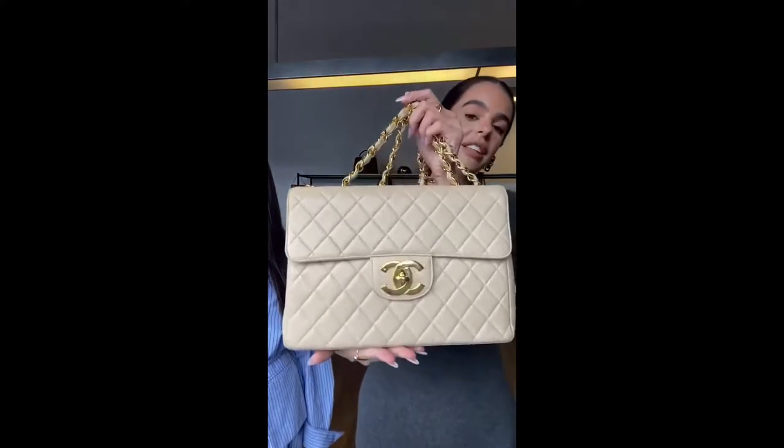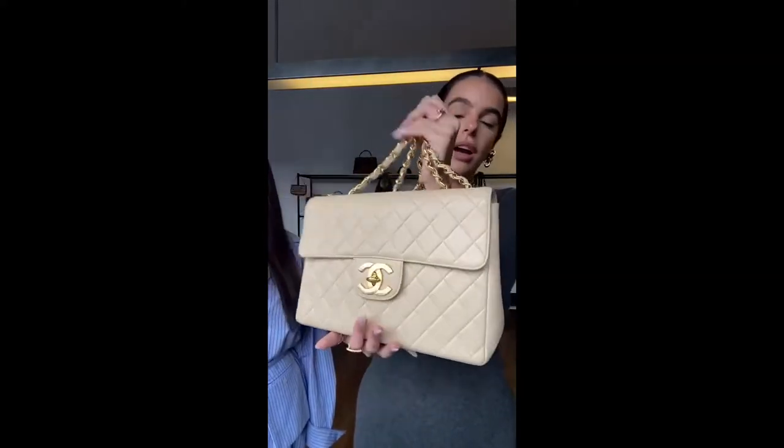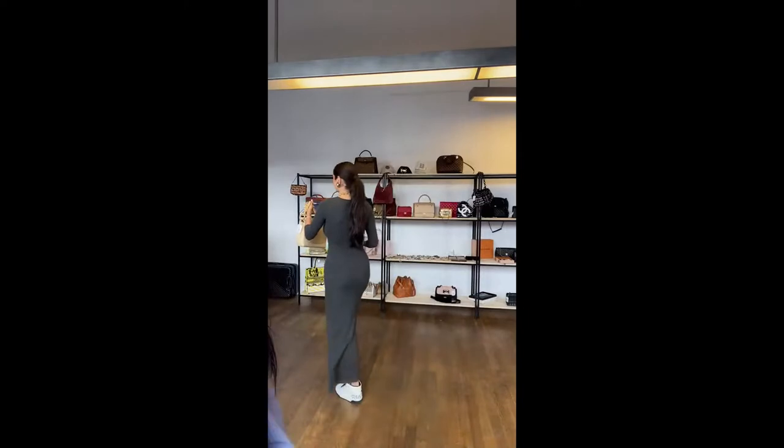So she's available. You guys can find this through the icon, which is pinned in the top left-hand corner. This has to go home with somebody today at that price. Honestly, it's a really, really insane price. Actually insane.